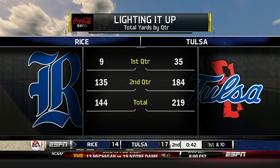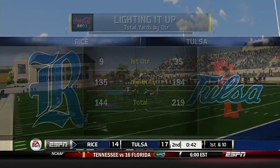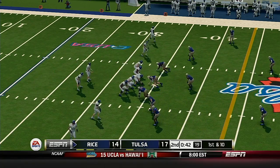Rice's offense struggled in that first quarter, but, man, they've really come to life here in quarter number 2. Well, they've hit their stride here offensively. If they could just have their own defense try to come up with a stop or two, they'd have the lead right now. In a game that's this close, you can't afford to waste possessions.